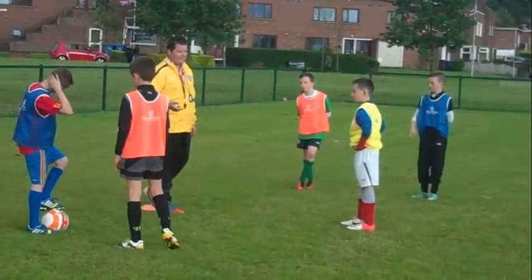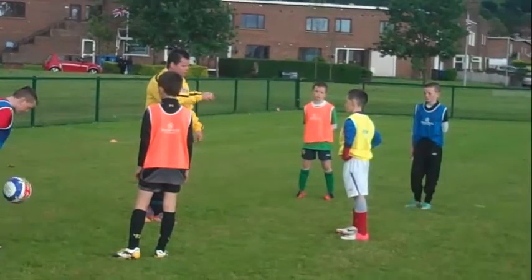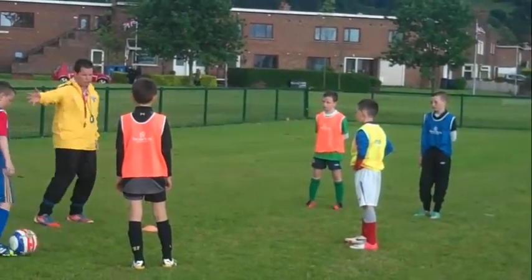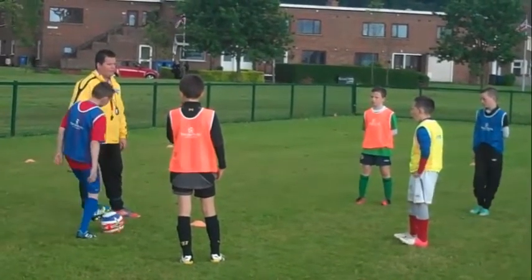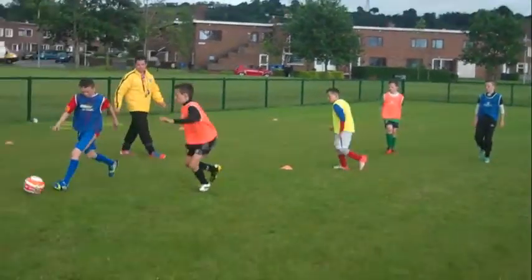You understand, yeah? So it's 1v1 in the box, and you're looking to try and pass it either through Ben or to one of your teammates in the other box. So people, don't switch off because the ball's in this box. Be alive and try and get away from the defender to receive. Any questions? No? Good. Let's play blue.